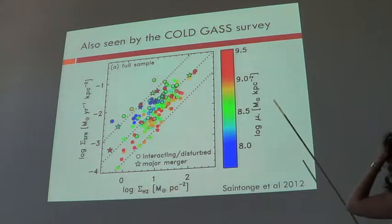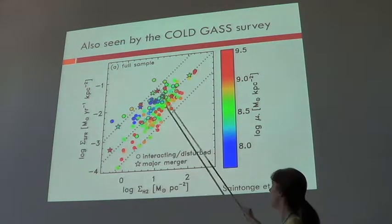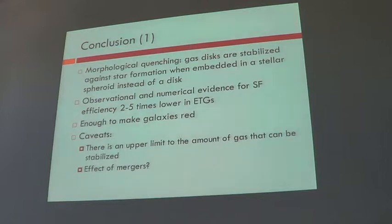But just to finish on Amélie's result, what she finds is that the early type galaxies indeed also have a lower star formation than the late type galaxies. So that was a nice confirmation of our results. So just to conclude, morphological quenching is the very simple idea that if you put a gas disk in an early type galaxy, it is going to be more stable than the same gas disk in a spiral galaxy. And we have both theoretical and observational evidence that the star formation could be 2 to 5 times less efficient in early type galaxies, and we find that this is enough to redden the galaxy.